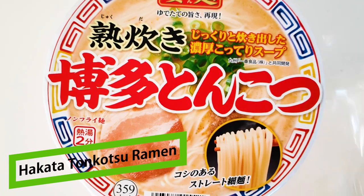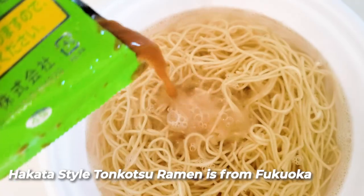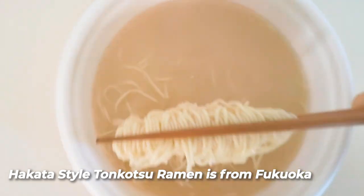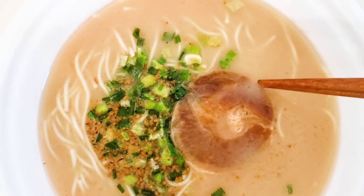Okay, here we go, round three. This is a Hakata style tonkotsu ramen from the Sugomen series via the company New Touch, and I love their regional ramen. It is amazing. I've had this one before, but I am more than happy to have it again.